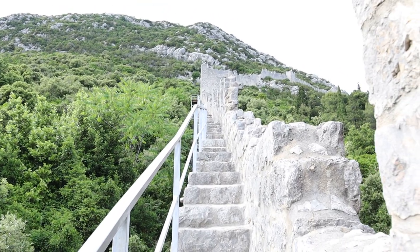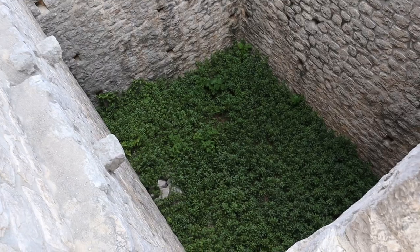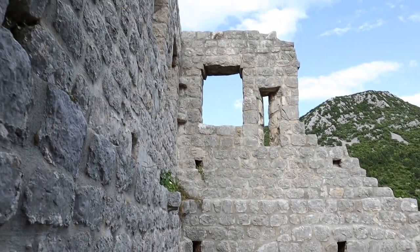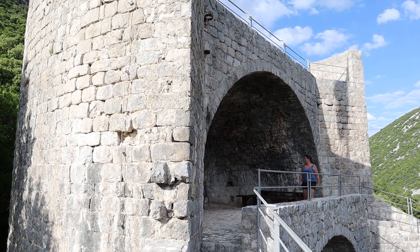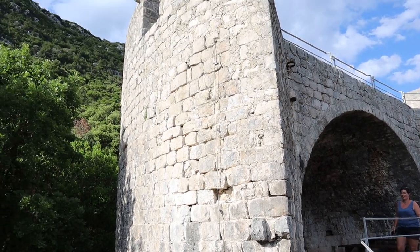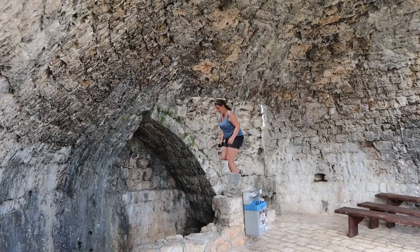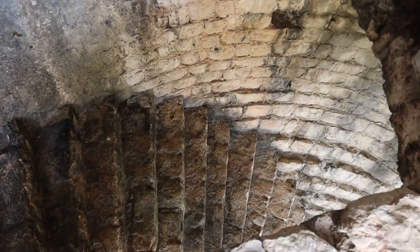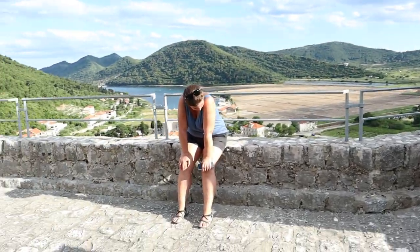Alright, so we made it up to one of these fortresses or towers. And you can see here there was a long way down. You can see all the holes for the sections for all the floors. We made it to the top! Oh, that's awesome! Let's go up then. And down as well. That was a sprint.